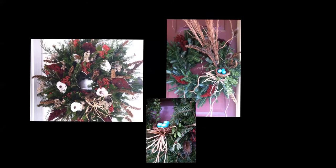What I would do to attach the oyster shells is drill a hole through the oyster shell, take a fake pearl, run the wire through the pearl, and then take the wire and run it through the hole. So when you see the oyster shell, you see like this pearl that's in the midst of the oyster shell, and then I'll wire that to the wreath. And again, I think that looks quite nice with all the other mixed berries and natural materials.